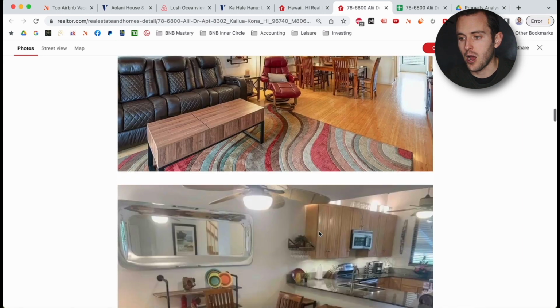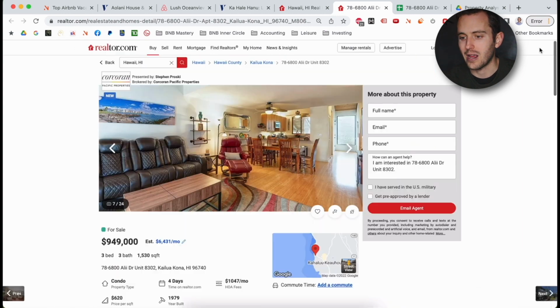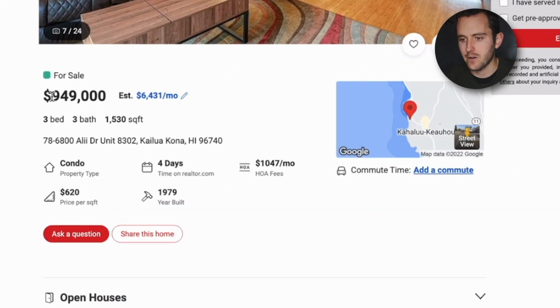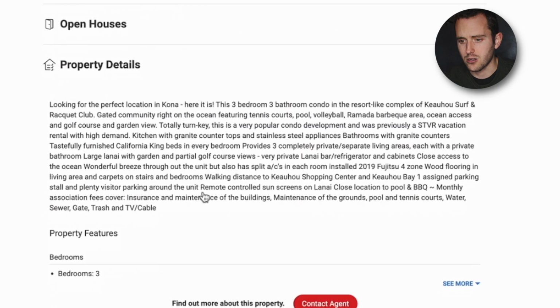But yeah, so this is a property. It's three bedroom, three bath. I want to go through and analyze it and see how much it would generate, because it's going for $949,000 to purchase it, and then you've also got HOA fees of $1,047, which is insane to me, to pay $1,000 in HOA fees per month for a building built in 1979. That's crazy. Yeah, $620 price per square foot.